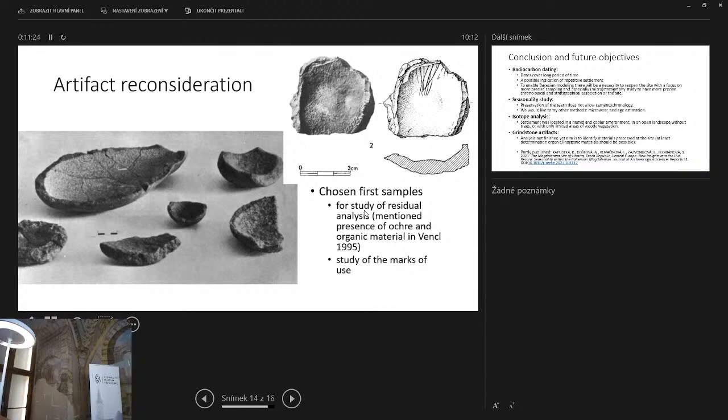So the pieces which were chosen for further study were pieces where it was exactly written that here should be some remains of processed material, or pieces which were chosen because, for example, they have enough sinter, so it covers the original surface, and maybe under this calciferous material some residue is left. And even if the residue study does not work, these pieces are mostly, or maybe all of them, from sandstone. So we would like to study the marks of use and at least to try to determine if it was organic or inorganic material that was used on these bowls.